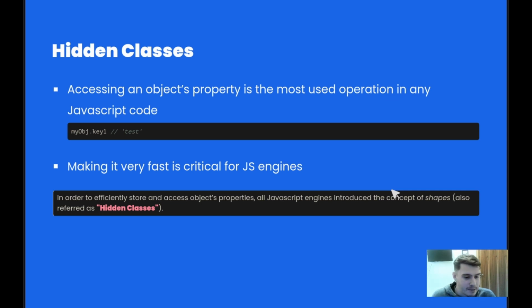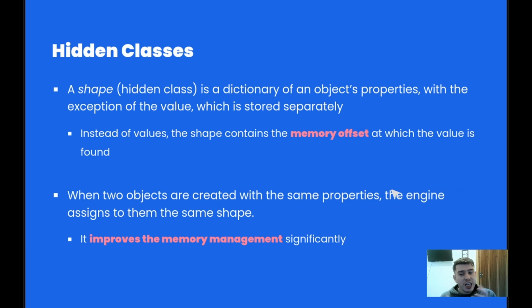Next one, hidden classes. This is a very important part of any JavaScript engine, in our case V8. Accessing object properties is the most used operation in any JavaScript code. I have my object and I use object.key. How I access the object property, and making it very fast, is critical for JS engines. So in order to efficiently store and access object properties, all the JavaScript engines introduced the concept of shapes or hidden classes. We use shapes as the terminology here. A shape is a dictionary of an object with the exception of the values. The values can be stored and accessed sequentially in memory, which results in better performance. So instead of values, the shapes contain the memory offset at which the value is found.